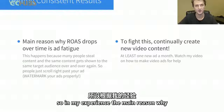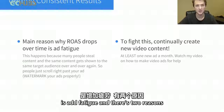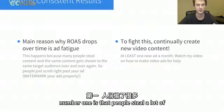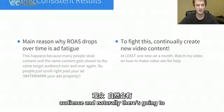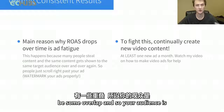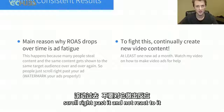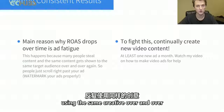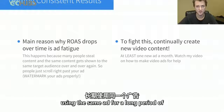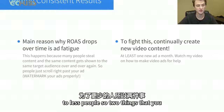In my experience, the main reason why your return on ad spend drops over time is ad fatigue. And there are 2 reasons. Number one is that people steal a lot of content, and so people will take your content and advertise it to their audience, and naturally there's going to be some overlap, so your audience is just going to see the same creative a lot and eventually get tired of it and scroll right past it and not react to it anymore. Second, Facebook also doesn't like you using the same creative over and over again. So if it sees that you've been using the same ad for a long period of time, it's naturally going to start throttling the delivery and showing it to fewer people.